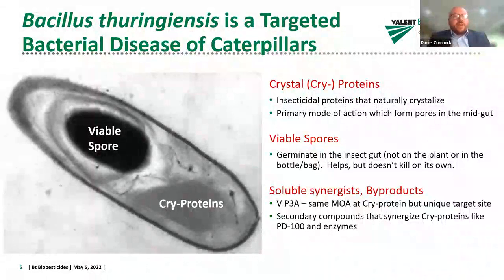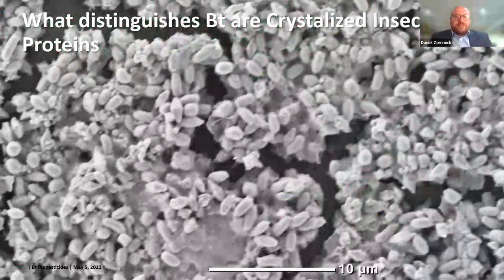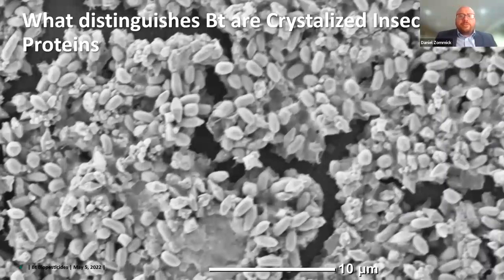So when we consider what actually goes into the sprayable BT, what goes into the formulated product, it's all of these different components put together. And just to drive that home, this is an SEM image of what the components of the commercial BT look like. You'll see these rounded objects. Those are the spores, and if you look closely, you can find those beautiful bipyramidal crystals just spotted throughout.